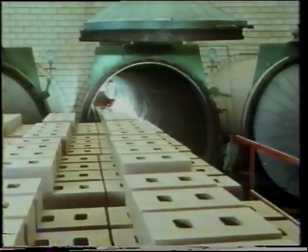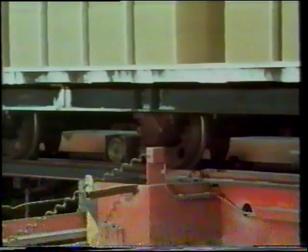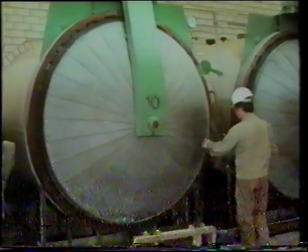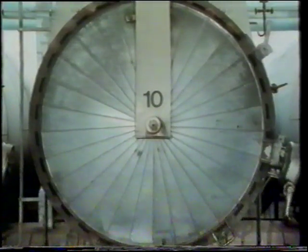A traverser transports the trolleys to the autoclaves, giant pressure vessels. When the pressure vessel has been closed, superheated steam is injected. The raw bricks are cured at a temperature of around 200 degrees Celsius and a pressure of approximately 16 atmospheres.